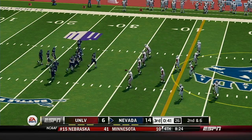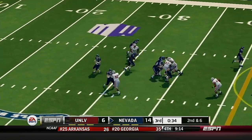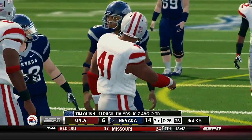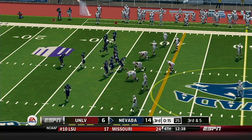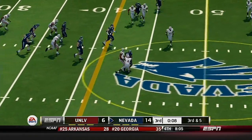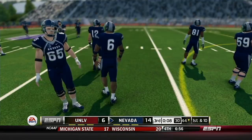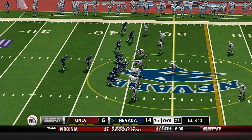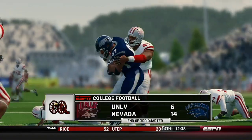From their own 35-yard line. It's second down. Nevada up by 8. Handoff up the middle. And they make the stop right around the 36-yard line. First down, 10 to go. Ball on their own 44. And folks, it's neck and neck as we head to the final quarter of play. Nevada's up by 8.